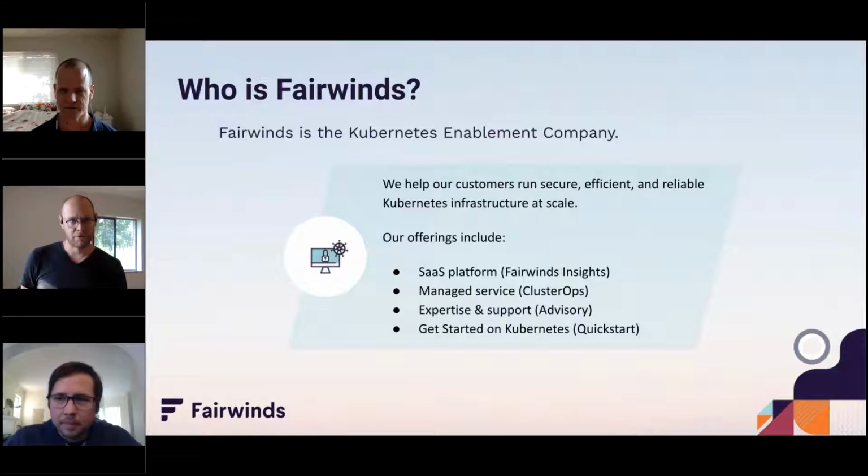So we have a SaaS platform for companies to expose things in the security, reliability, and efficiency space. That's Fairwinds Insights. We have a managed service called ClusterOps, where we build and maintain Kubernetes for customers, often migrating to ClusterOps from a place like Heroku. That's why we're giving this talk today: we've migrated a lot of people from a PaaS, often specifically Heroku, to a managed service on top of Kubernetes because people want that similar kind of experience as Heroku.